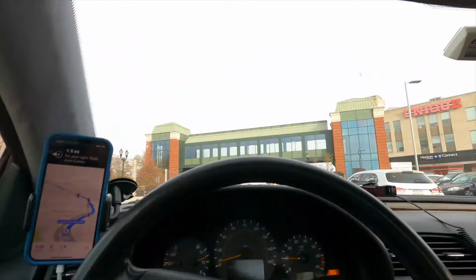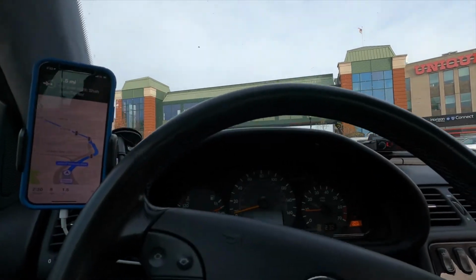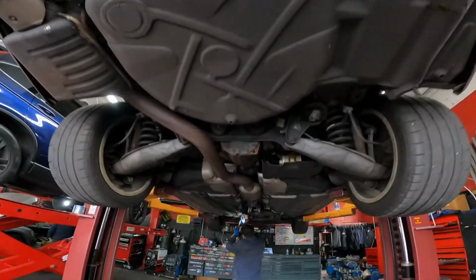We gotta sit in traffic for another 2 millenniums. I had told the shop, hey, can you throw on these O2 sensors in place? He said, sure, no problem. Then they start working on it.